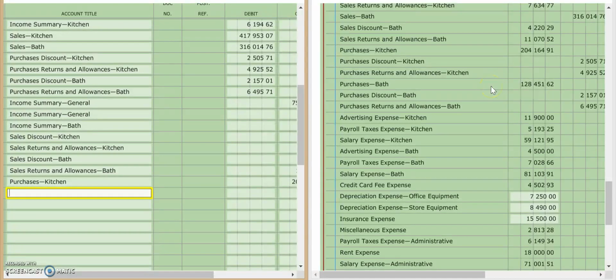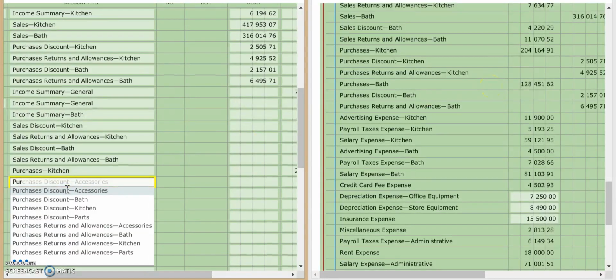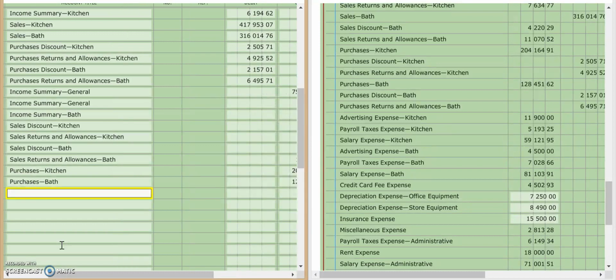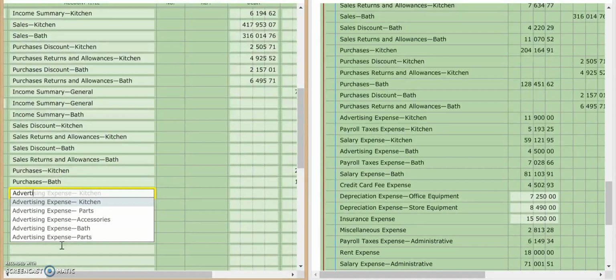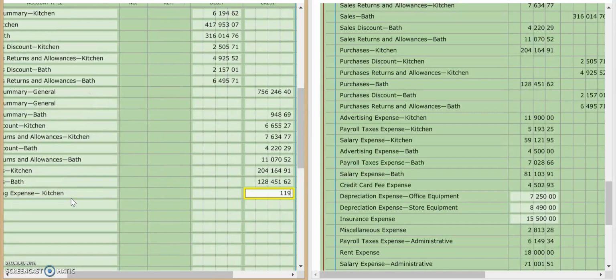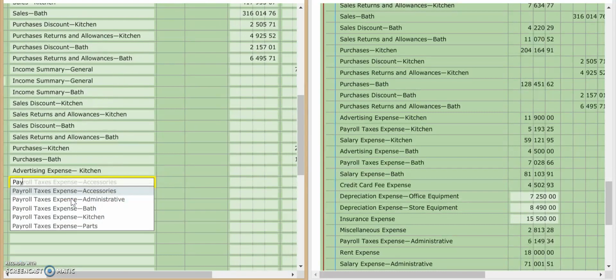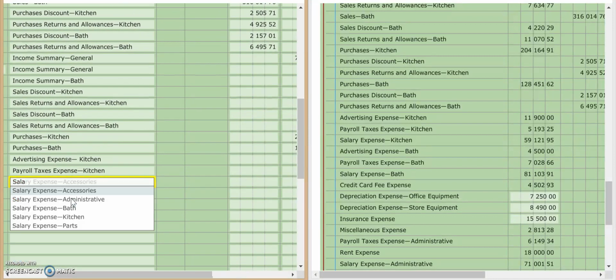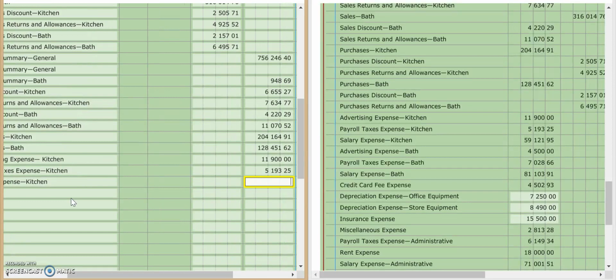So next up is purchases for the bath. And that is for $128,451.62. And then we start all of our advertising. So advertising expense for the kitchen is $11,900. Payroll taxes for the kitchen is $5,193.25. Salary expense for the kitchen is $59,121.95.